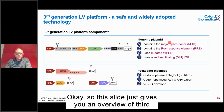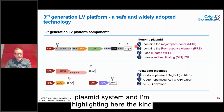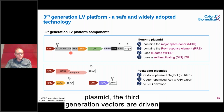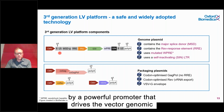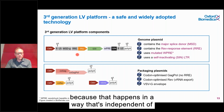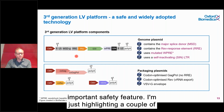Okay, so this slide just gives you an overview of third generation lentiviral vector components. So it's a 4 plasmid system, and I'm highlighting here the main takeaways from this. So focusing on the genome plasmid, third generation vectors are driven by a powerful promoter that drives the vector genomic RNA that gets packaged. And this is important from previous generations because that happens in a way that's independent of an auxiliary protein called TAT, which was seen as an important safety feature.